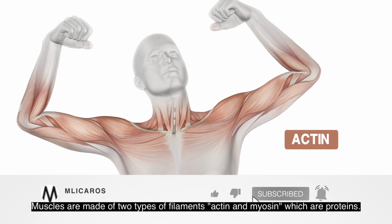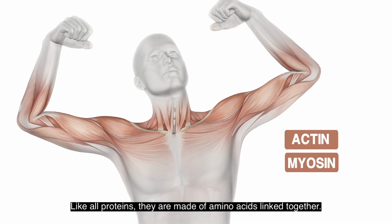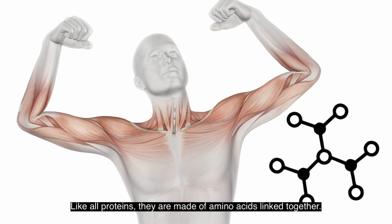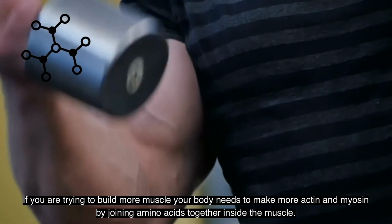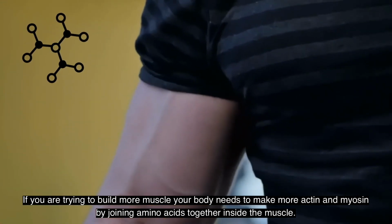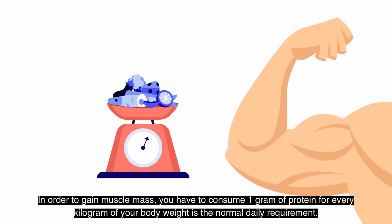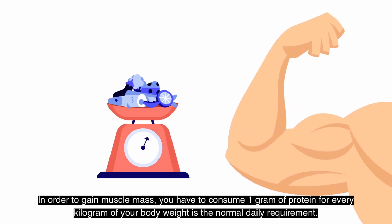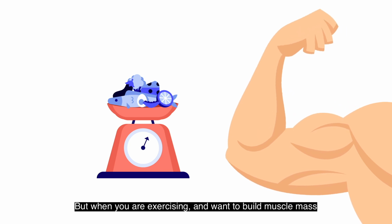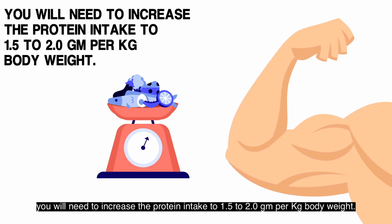Muscles are made of two types of filaments, actin and myosin, which are proteins. Like all proteins, they are made of amino acids linked together. If you are trying to build more muscle, your body needs to make more actin and myosin by joining amino acids together inside the muscle. The normal daily requirement is 1 gram of protein for every kilogram of your body weight. But when you are exercising and want to build muscle mass, you will need to increase the protein intake to 1.5 to 2.0 grams per kilogram of body weight.